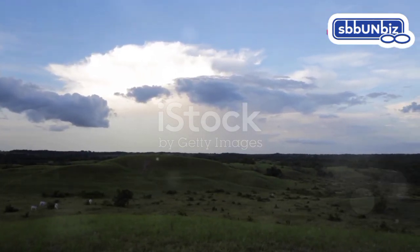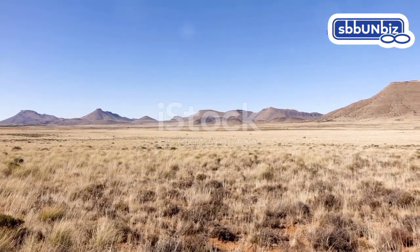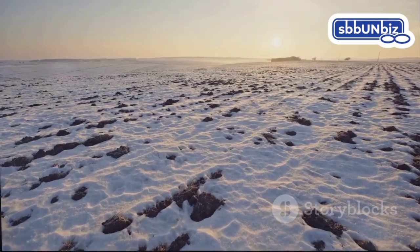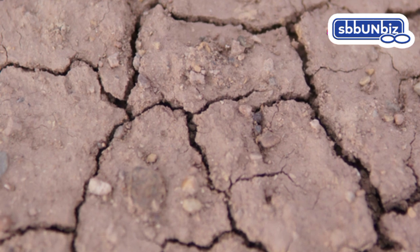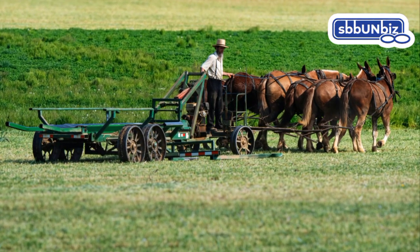The high plains of the United States, a vast expanse of grassland stretching from Texas to Montana. This is a land of extremes, hot summers and cold winters, limited rainfall and powerful winds. These harsh conditions make growing plants a challenge, but for centuries, people have found ways to cultivate this land.